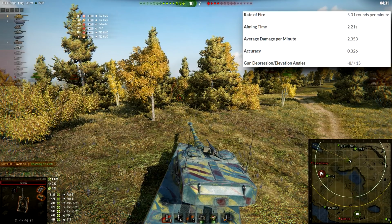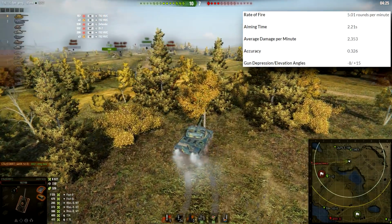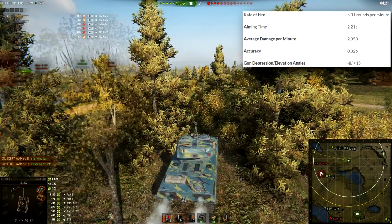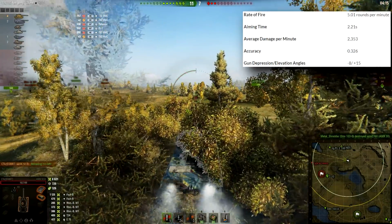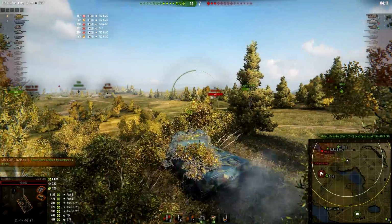Average damage per minute is just a little bit lower. So actually DPM is not going to change that much, 2353. But accuracy is going to suffer a little bit, 0.33 rounded up. Gun depression and gun elevation angles are the same. So this is the firepower of AMX M4 MLA51.